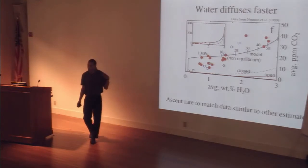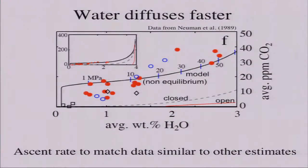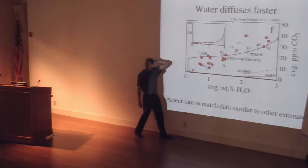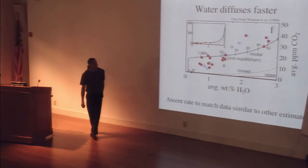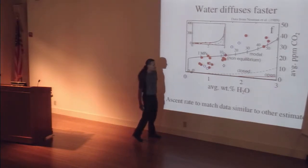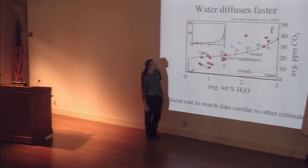So Newman and co-authors and many other people since have measured the amount of water and CO2 dissolved in glasses from those eruptions, as well as a whole bunch of other eruptions, of course. And so their data is plotted here. Let me explain our axes. Vertical axis, we'll start with the inset. Actually, both figures. The vertical axis is the concentration of CO2 in parts per million. Horizontal axis is concentration of water in weight percent.